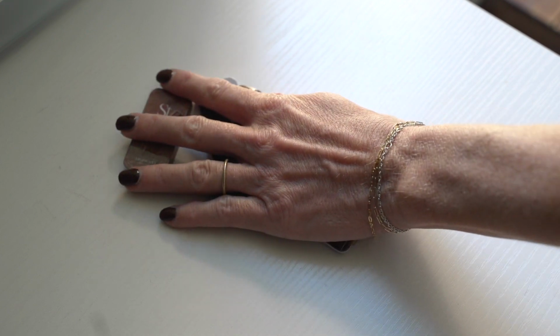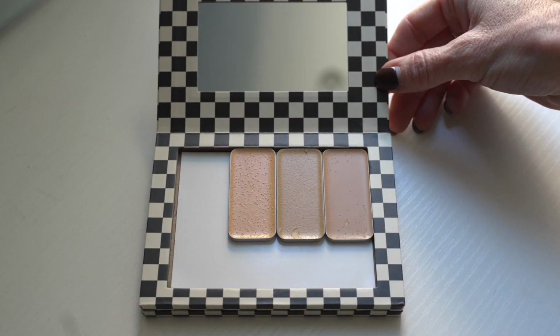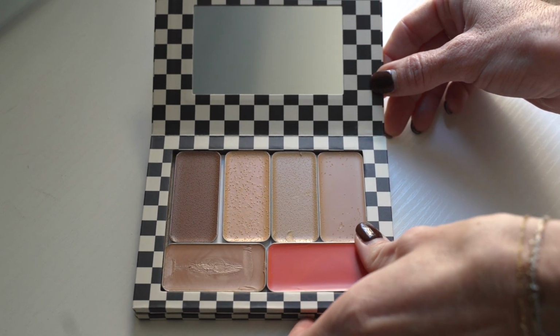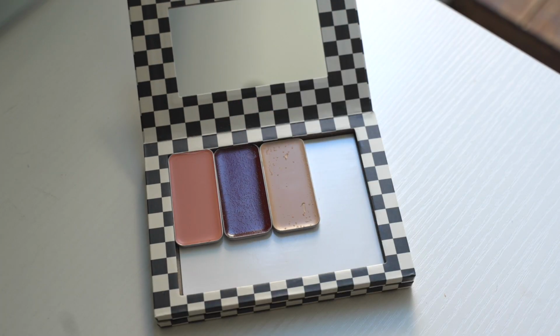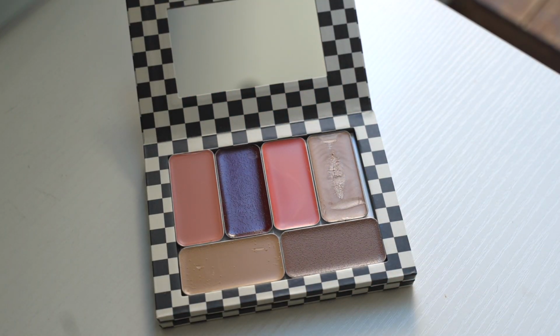On top of that, this is where it gets really cool. On top of that, you're building your foundation up into the palette. So this is the 3D foundation where the palette comes empty. And within this empty palette, we are now gonna add our highlight, our contour, our bronzer, our lip and cheek, and an illuminator if we choose. The cool thing is you can add in or take away anything that you don't want. You can build the palette up however your heart desires. That is what is so cool from there.